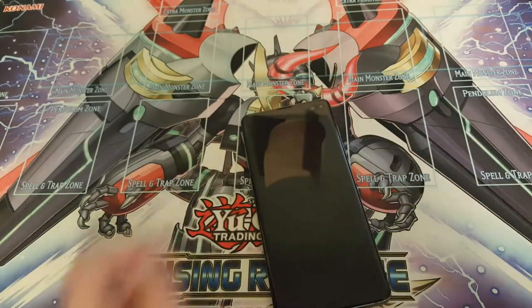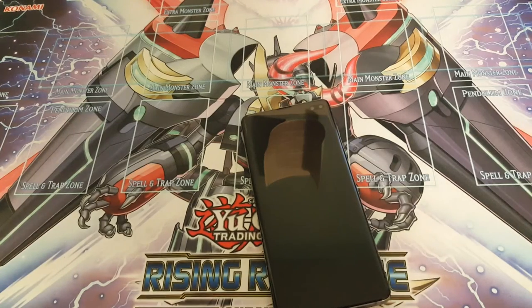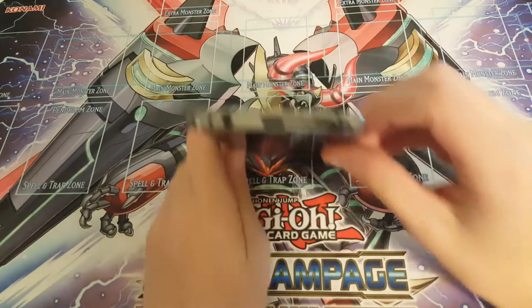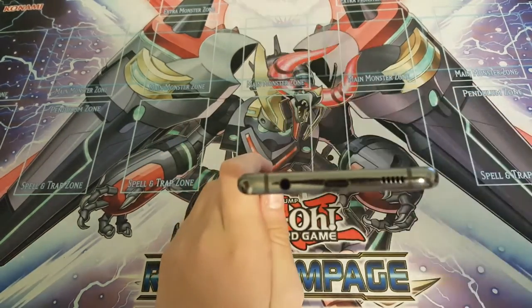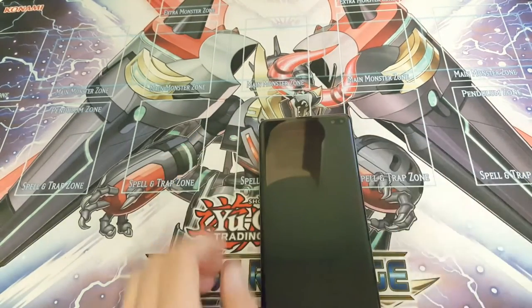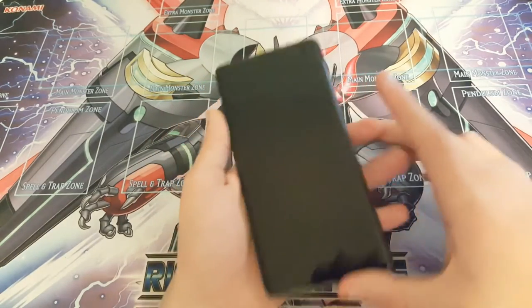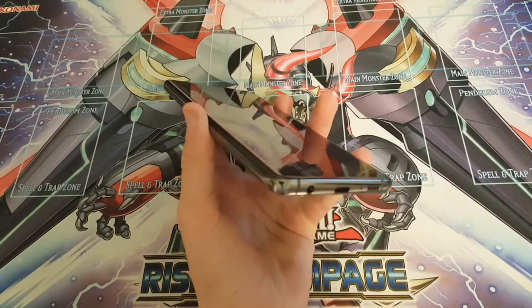So, it films at 4K, 60fps. It has dual selfie cameras, and surprisingly, it does have a headphone jack, which is very nice if you don't want to spend money on those expensive wireless headphones. It supports Bluetooth, Wi-Fi, GPS, NFC, all that stuff. Uses a USB-C charging port.